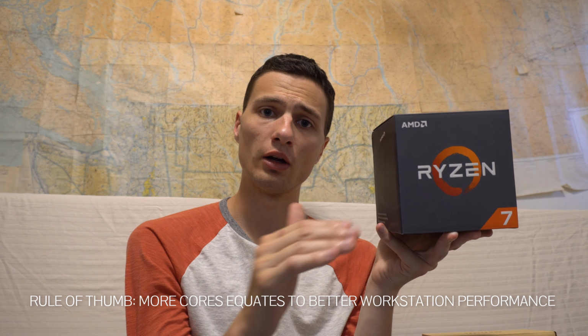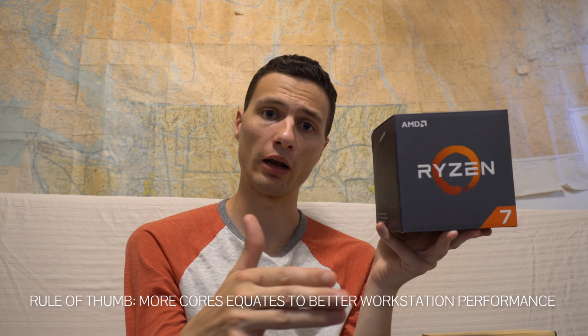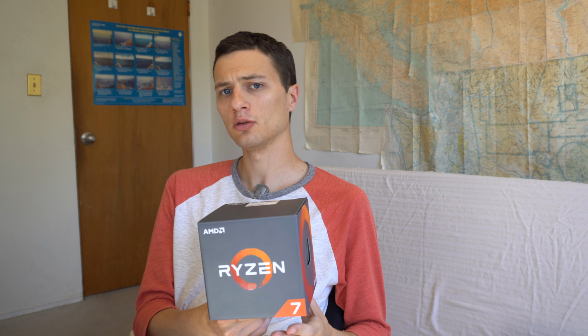For roughly around 250 to 300 US dollars, you're getting 8 cores, 16 threads, and great overclocking potential. Now you guys are probably wondering, why didn't you go for the 1700X or the 1800X? Well, this is the same architecture. The only difference is those two higher ones have a slightly better silicon crystal. But rather than spend the extra few hundred dollars on those ones, it's better to save it and maybe invest toward a really good liquid cooler.